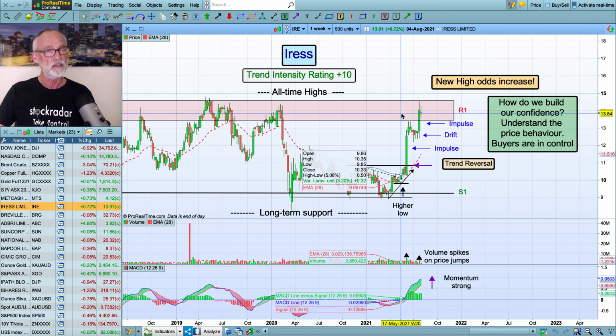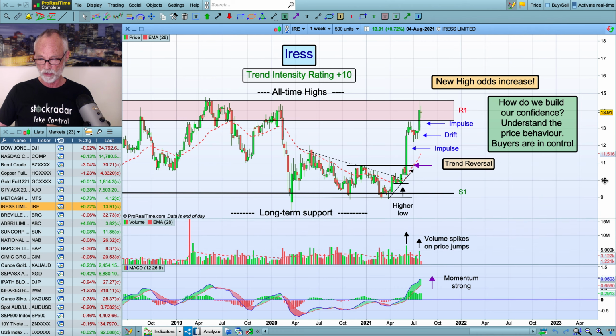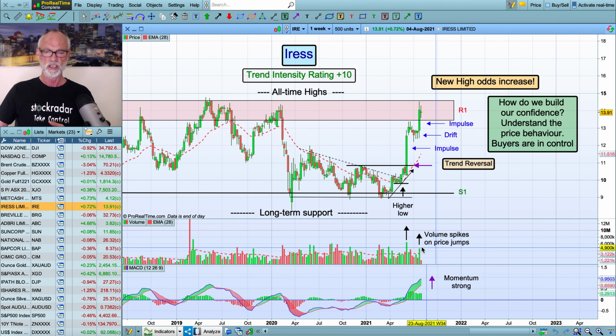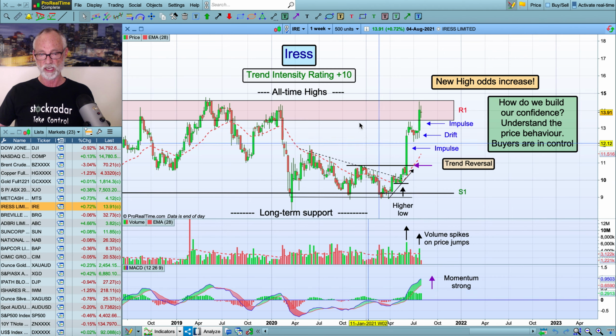It's in demand, got a little corner of the market that people like, people want to get a hold of it, so that's why people are bidding on it at the moment. Now, if I just blow this up a little bit so you can see the volume, get rid of that big spike back there. You can see here the two big spike ups, this one here and this one here, coinciding with the price jumps. Momentum is good, so all is good here. Trend intensity rating of 10 for Iris.